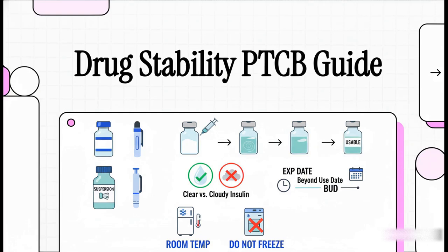Hey everyone, getting ready for that PTCB exam? You know that one topic, drug stability, that can feel kind of tricky? Well, guess what? We're about to make it super simple. In this explainer, we're going to break it all down flashcard style so it actually sticks in your brain. All right, you ready? Let's get into it.